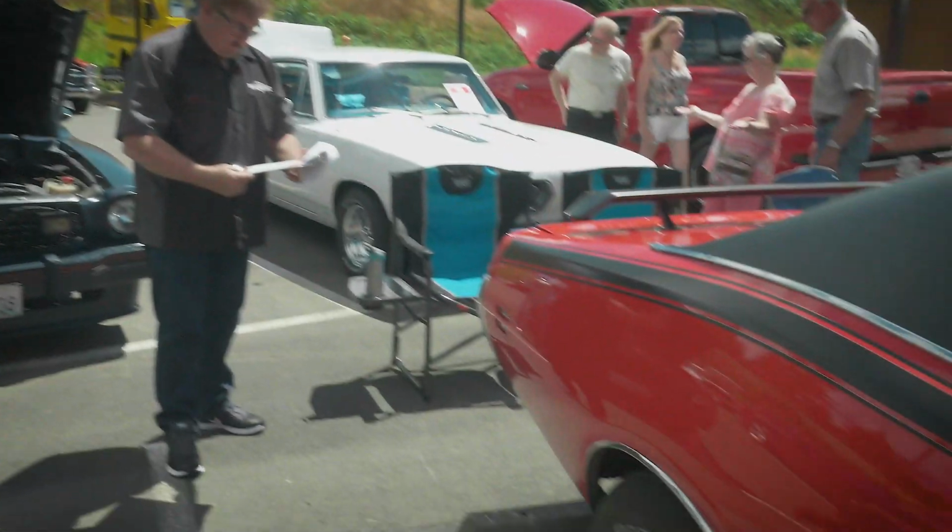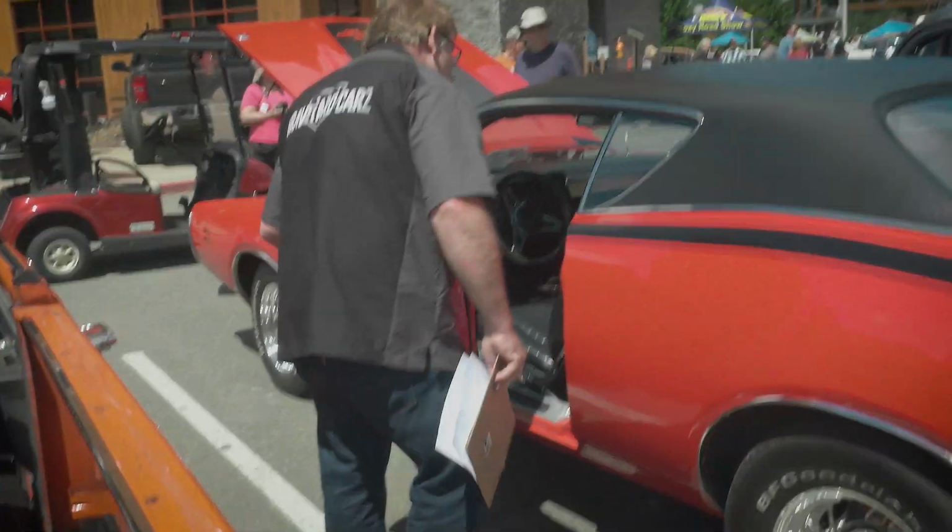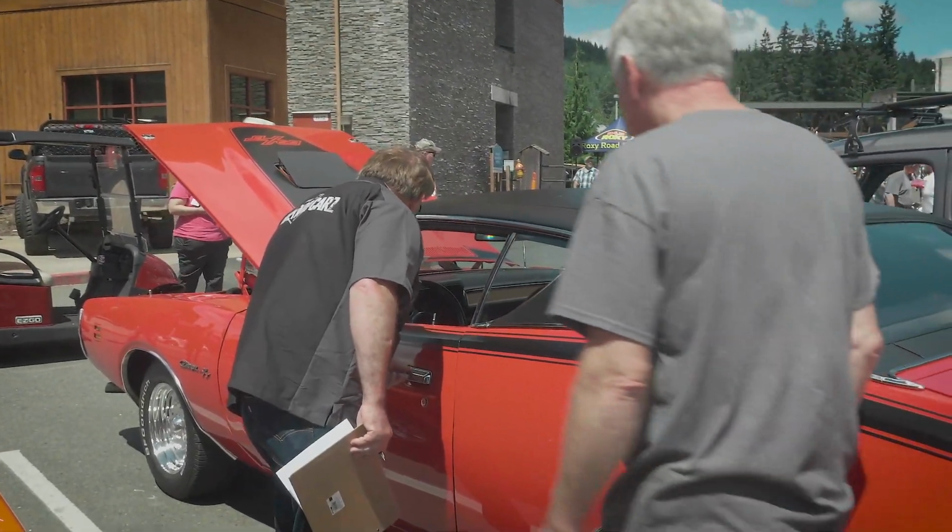Beautiful car. Didn't get a chance to meet with the owner at all on it. I met almost everybody else out there, because I would have probably tried to buy it. Just saying I like that car, you know what I'm saying?